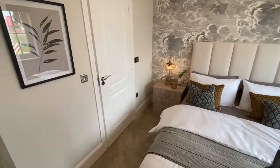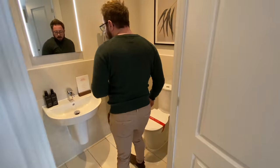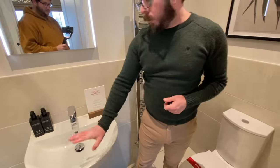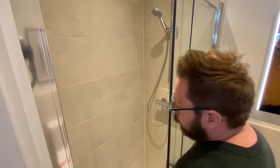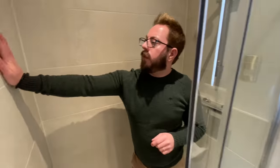Ooh, there's a door. I'm imagining ensuite. Ensuite, yes. Okay, so Sottini sanitary ware again. This one doesn't have the cabinet underneath. Also have a door. Slidey door. And I love these tiles. Now, can we get a little bit of a close-up on these?